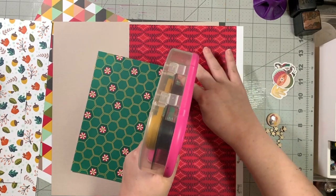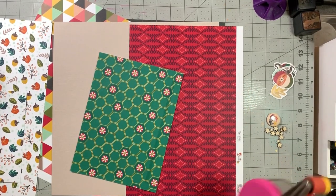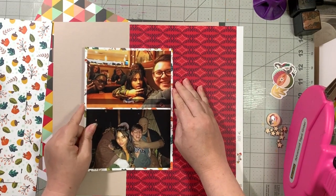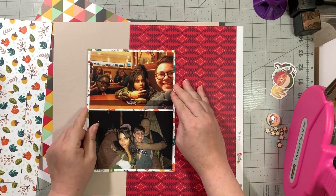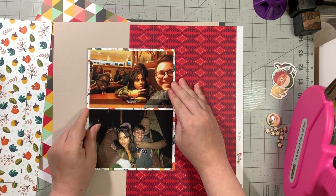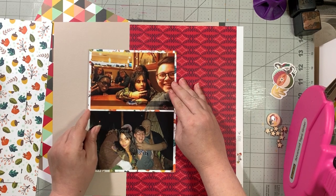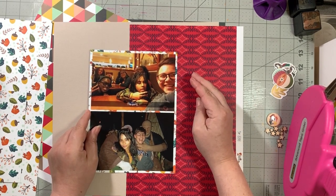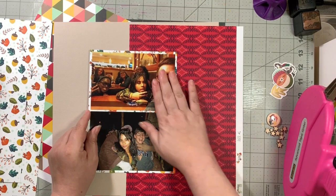So, like I said, I got the majority of it put away, but not the whole thing. Sorry, I'm trying to line this up. Apparently I can't speak and do that at the same time.